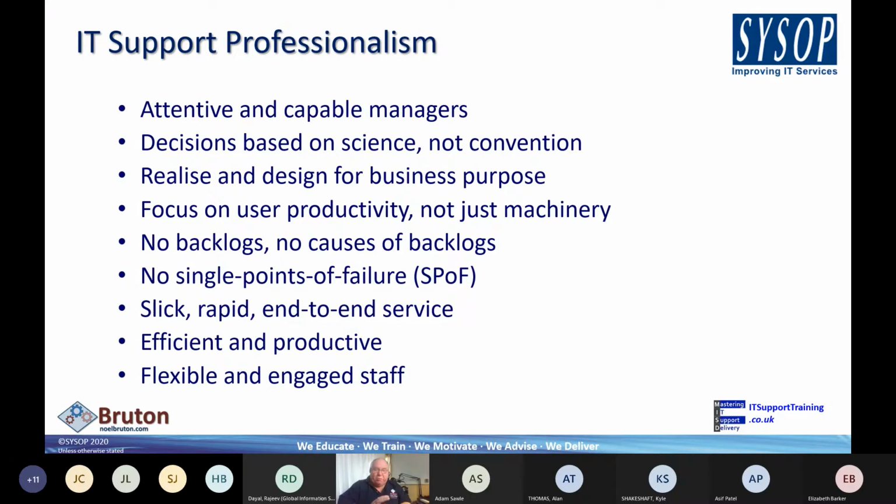You can work it out. You can work out exactly how much what you do in IT support is worth, and it's worth many, many, many times more than the cost of your group of technicians. Every single support organization, even in the public sector, currently listening to this, is making a monstrous profit for their organizations. Every single one. And that's because there's a focus on user productivity, not just the machinery of delivering support.